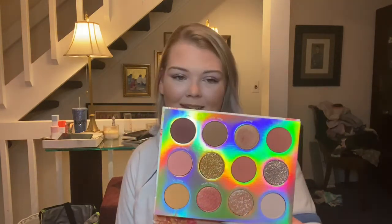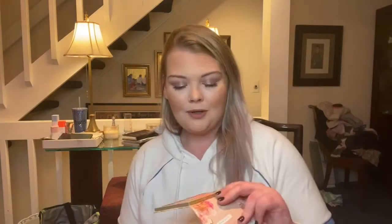Y'all have already seen a video with this Sweet Talk palette. I cannot say enough good things about this. I think it is so pretty. I wore just a little bit of this in my crease today with some of the Super Shock shadow on top, and it was the easiest eye look ever, and it was just so simple and so pretty.